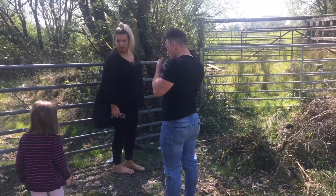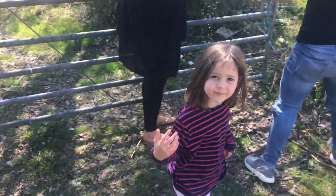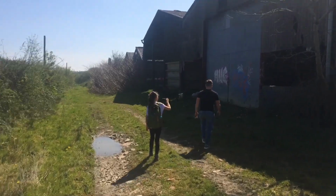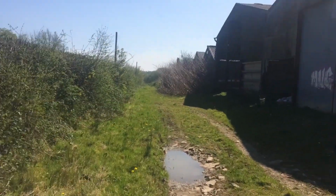With the one, the Hoppy Hopkins. My other two kids with me today. Alright, let's go and check this out then. Up here now, abandoned barns with a house apparently. Just got here, we're gonna check it out.